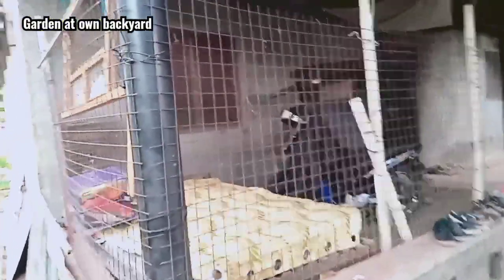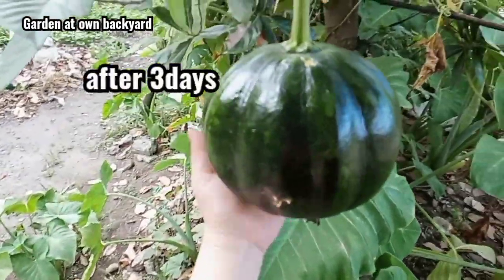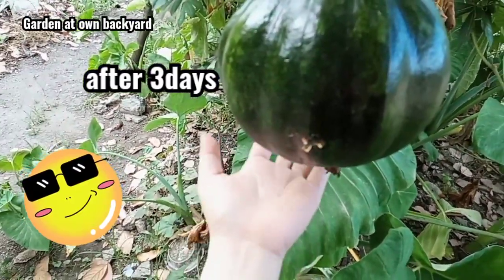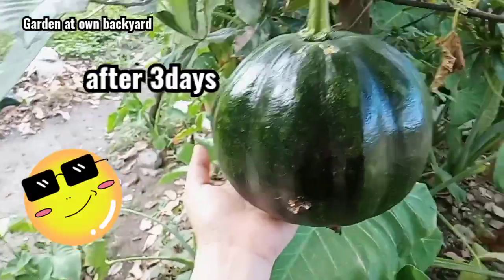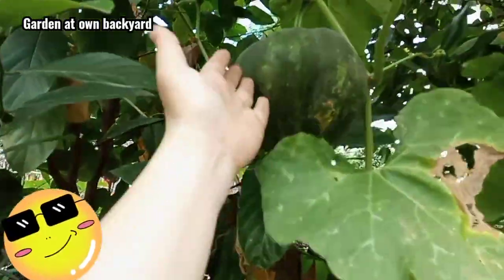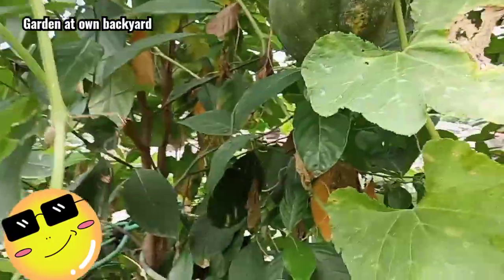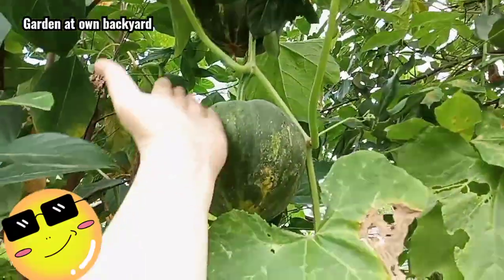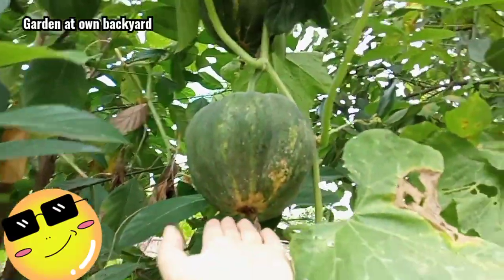That's my squash. After 3 days, this is how big it is now. I took a video before and it's real small, and after 3 days there was a massive change. It's like this. The rest of them is here. 1 and 2. I think my mom took the other one. There were 3 before, and now it's just 2 left. Amazing! They're hanging squash. Nice, isn't it?